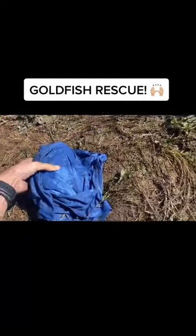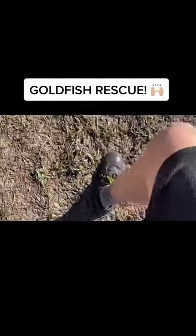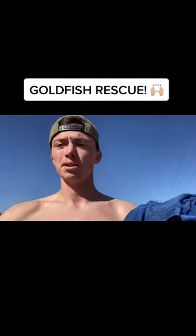Take my shirt off, get it wet. Like this, and I'm going to wrap it up because this is going to be the least stressful way to transport him. All right, this mud is the fun part. Holy crap, dude. We're going to put it in this pond up here.